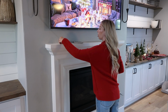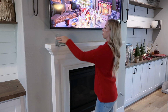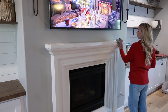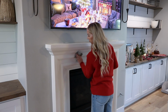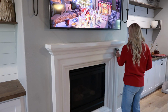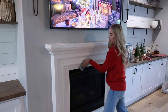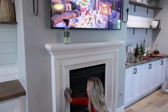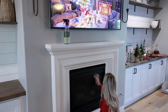I am just so pleased with how my tree came out this year, but I'm just as excited to decorate my mantle. I feel like the tree and my whole fireplace wall is such a statement in the room. They are the areas that I am most excited to decorate. So I always love to start off with a clean slate. So I'm going to clear off my mantle and wipe everything down, make sure that there's no dust behind. And then we are gonna do the fun part and start decorating.